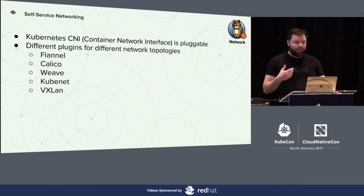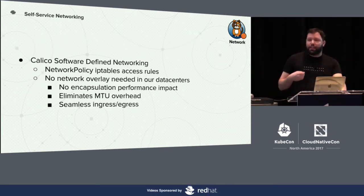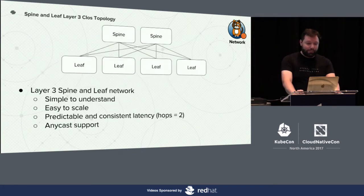Kubernetes provides a pluggable container network interface. And there are many options. There's Flannel, Calico, Weave, KubeNet, VXLAN, probably a lot more than I'm aware of on this list. We ended up going with Calico because it gave us a few benefits for running in our data center. Calico provides software-defined networking. We can use that to configure network policy, IP tables, access rules, and it gives us the benefit of not needing network overlays in our data centers. So that means we don't have any performance impact from doing encapsulation. It eliminates any MTU overhead that we may have, and it also gives us the ability to have seamless ingress and egress because of our network setup.